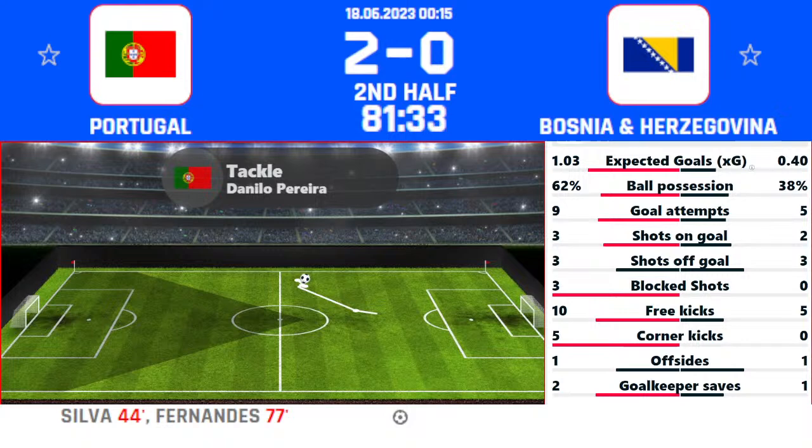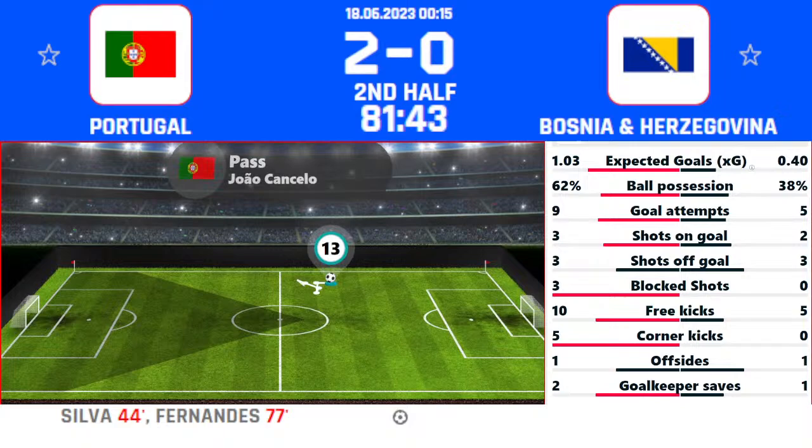And this is how it looks like, guys. If I talk about the head-to-head contest between these two teams, or we can talk about the last five matches for both.